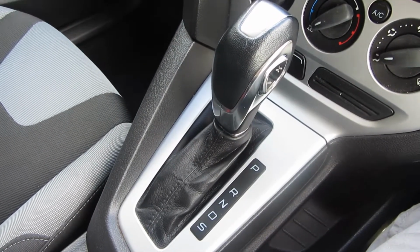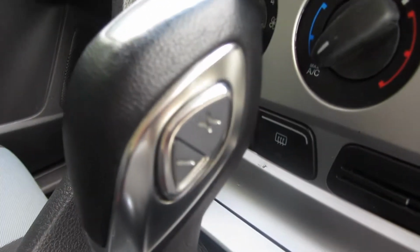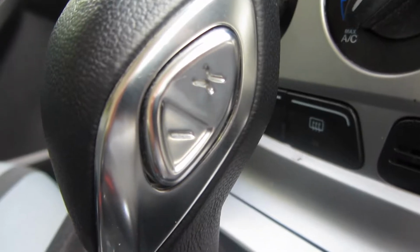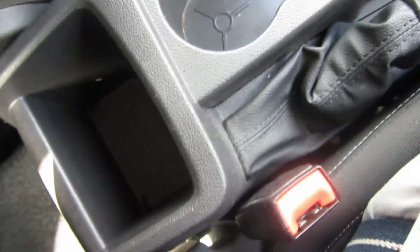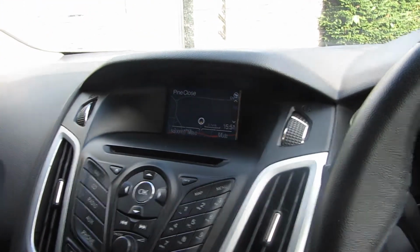Here we've got a 6-speed Powershift automatic gearbox. This is the gearbox you want. This is a Ford-owned gearbox, and you can see there the plus and minus, so it is Tiptronic as well, so you can change the gears yourself should you so wish. You've got power sockets here, cup holders, a little bit of storage as well, and I think that's pretty much all there is that I can show you in the car. So I'm going to turn it all off.